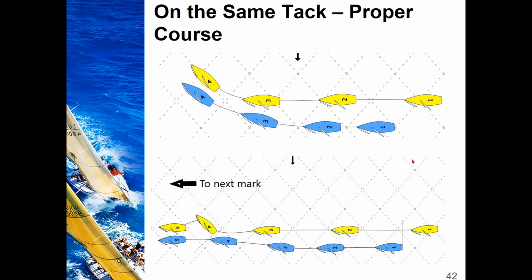And then the bottom scenario, that is called a tactical luff. A tactical luff. It's beautiful. I've never done this, but I'd like to one day. Okay.